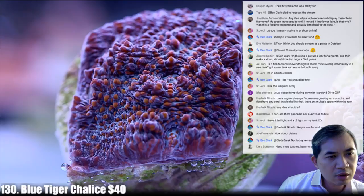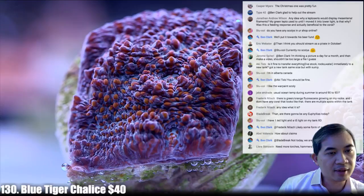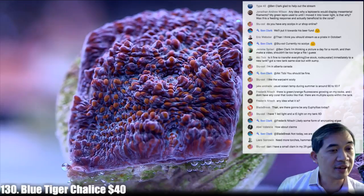Frederick, there's a green orange fluorescence growing on my rocks. Could be a lot of things. Could be algae. There's certain algae that fluoresce like that sometimes.